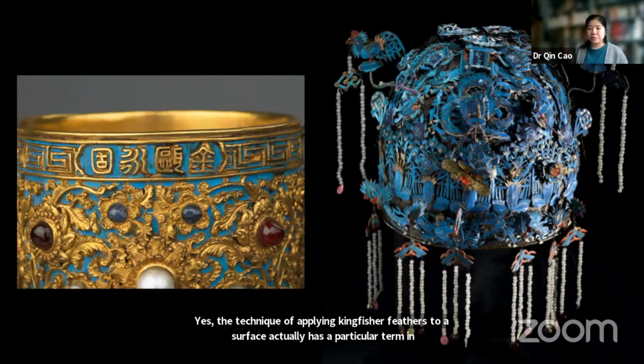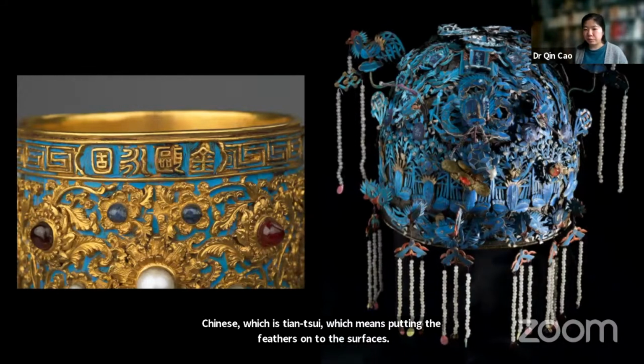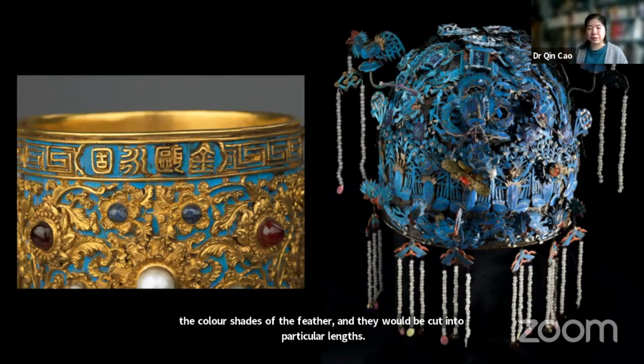So this involves a very careful arrangement and then applying the feathers. There would of course first be the design, and then the feather depends on whether it's dark blue or light blue, the color shades of the feather. They would be cut into particular lengths and then very painstakingly and carefully arranged, and then glued onto a surface.